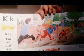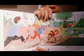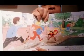And that's, like I just said to you earlier, skin. Somebody's skin. And there's a basket. Can you see? Basket. A blue basket. Okay.